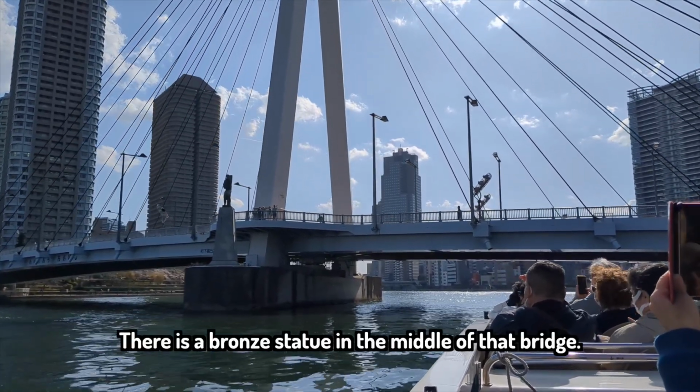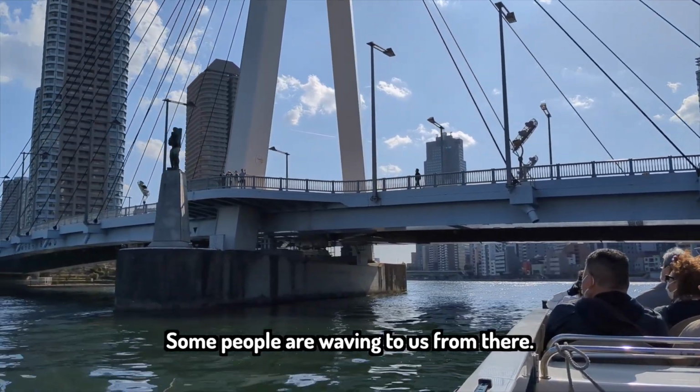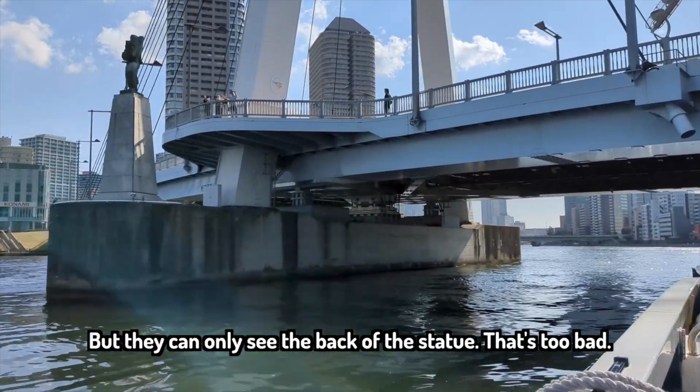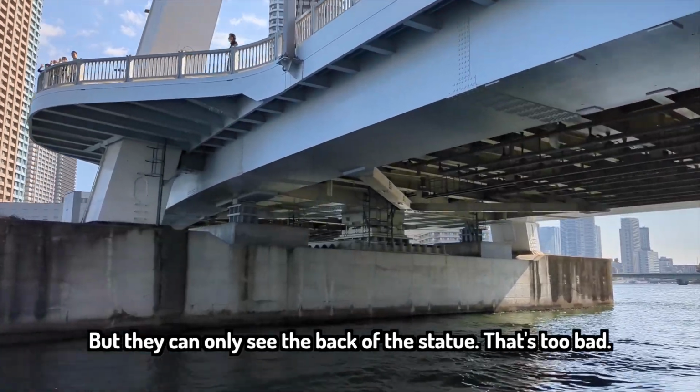There is a bronze statue in the middle of that bridge. Some people are waving to us from there. But they can only see the back of the statue. That's too bad.